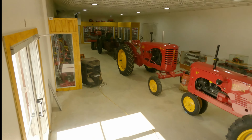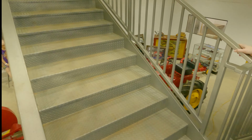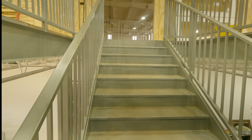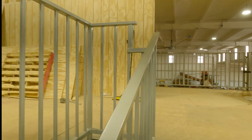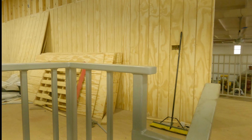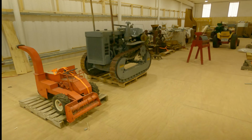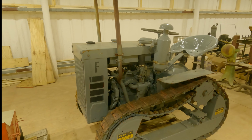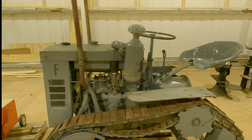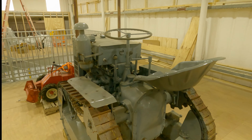Okay, so this is the ground floor, and now we are going to go upstairs. What are we going to find upstairs? Don't know. Let's find out together. Well, one thing that is upstairs is heat. It's warm. Look at this beautiful old piece of equipment.